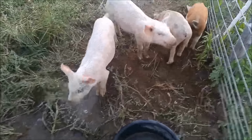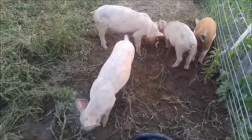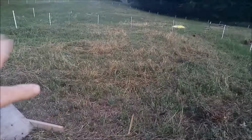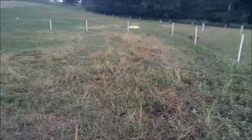So that's our pigs. Any suggestions, whatever you got, give it to me. If I feel like they're hurting on food, I might throw them some hay. I did throw them some hay as a little experiment one day, and they chowed on it. But as you can see, they got a lot of green stuff to get rid of in here. So we'll see how it all goes.